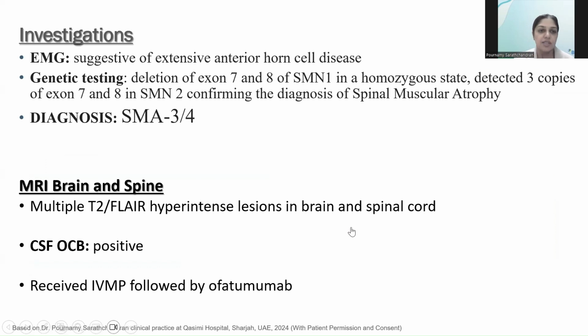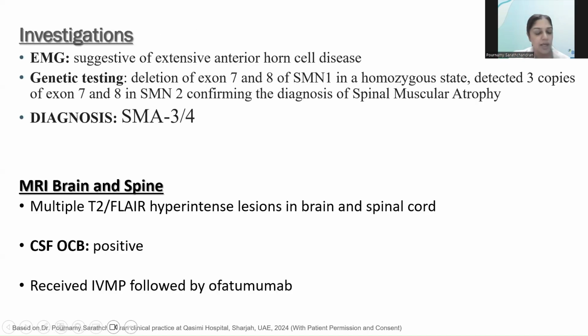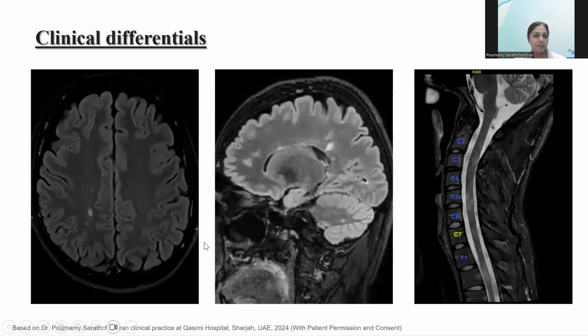Investigations: EMG showed extensive anterior horn cell disease. Genetic testing diagnosed SMA3, because the SMN1 deletion was in a homozygous state, and there were 3 copies of SMN2. MRI brain and spine was done because of the sensory symptoms and the ataxia, and it showed multiple hyperintense lesions in the brain and spinal cord, and CSF OCB was positive. He received methylprednisolone followed by ofatumumab, and his sensory symptoms improved.